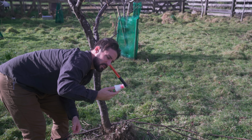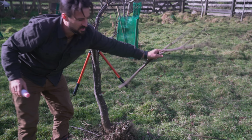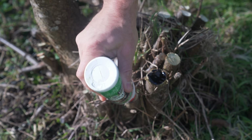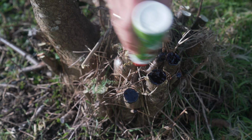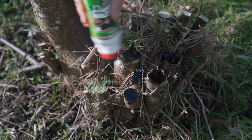Just take this little paste and we'll apply it to all of the cuts, just like you would a disinfectant if you cut your finger. Just going to apply this cream paste on each of these little open cuts here. Help keep this tree healthy.